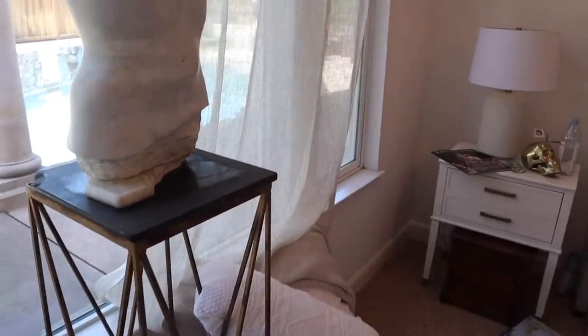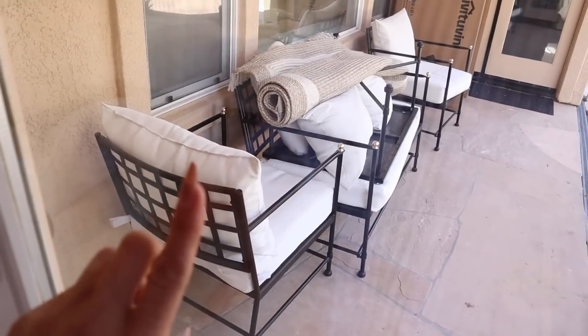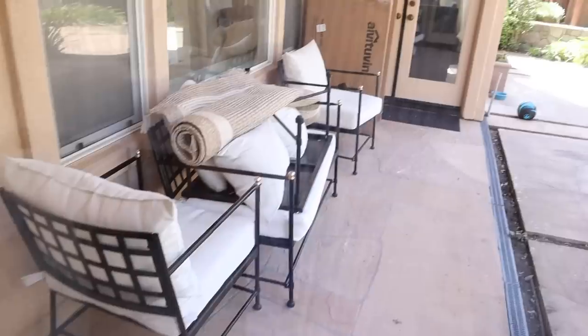The kids have been playing in here. They were randomly out of school for 2 days due to an issue that had nothing to do with kids. It's like school related stuff. And I wanted to put our furniture back out. This is kind of like where I sit in the morning and have coffee.